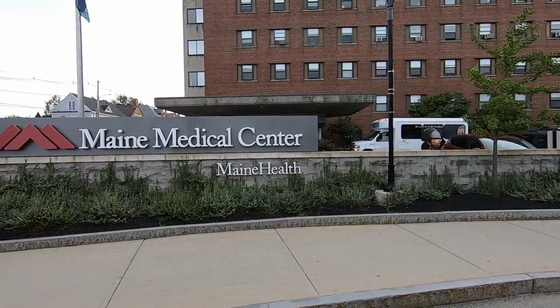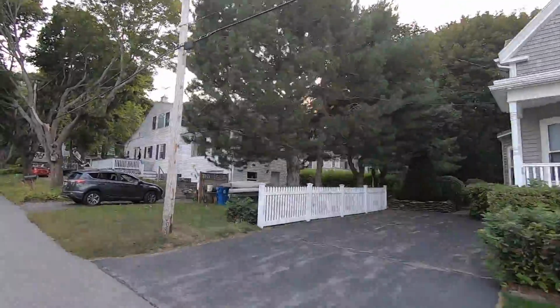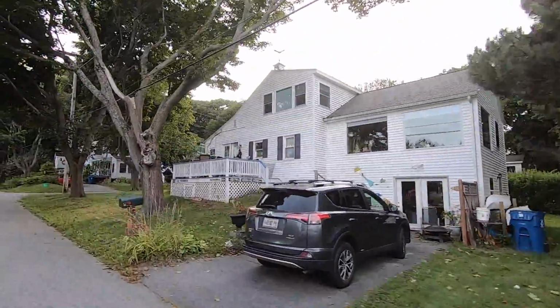If you're going to live on the water, this is the part of Portland to do it. It's nice because if you're a medical professional, you're less than 10 minutes from the hospital, right off the highway. So you can be right on the water nearby. But some of the other streets in this neighborhood just behind are a lot more affordable. Houses sell for maybe $250 to $300 thousand, depending on the size.